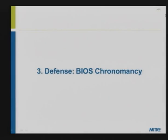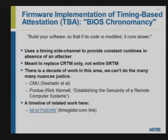So the next question to ask is, what can possibly defend against such stealth rootkits? Well, we created BIOS Chronomancy, which is our firmware implementation of what's called timing-based attestation. The general idea behind timing-based attestation is to build your software so that if it's modified, it runs slower. And it uses a timing side channel to provide constant run times in the absence of an attacker, and therefore increased runtimes in the presence of an attacker.